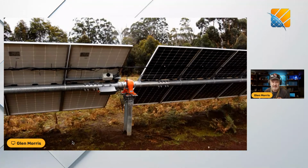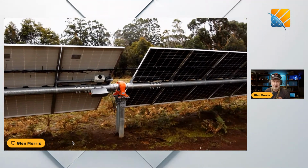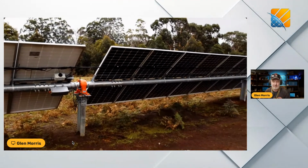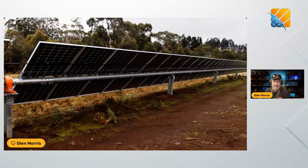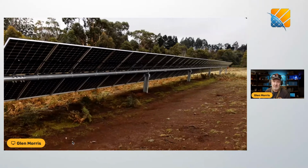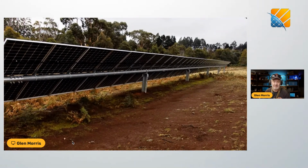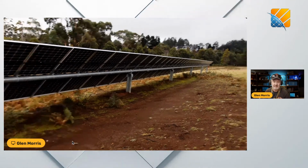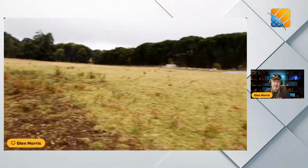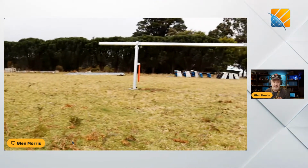Now, you might be thinking, hang on, who's going to put in a great big ground mount system like this? But it's amazing. If you're on a rural property, you're probably going to, and you're trying to put a decent sized system in, you might just run out of roof space. So ground mount actually is starting to become pretty popular if you've got the space for it. And being able to track gives you a whole lot of extra benefits.